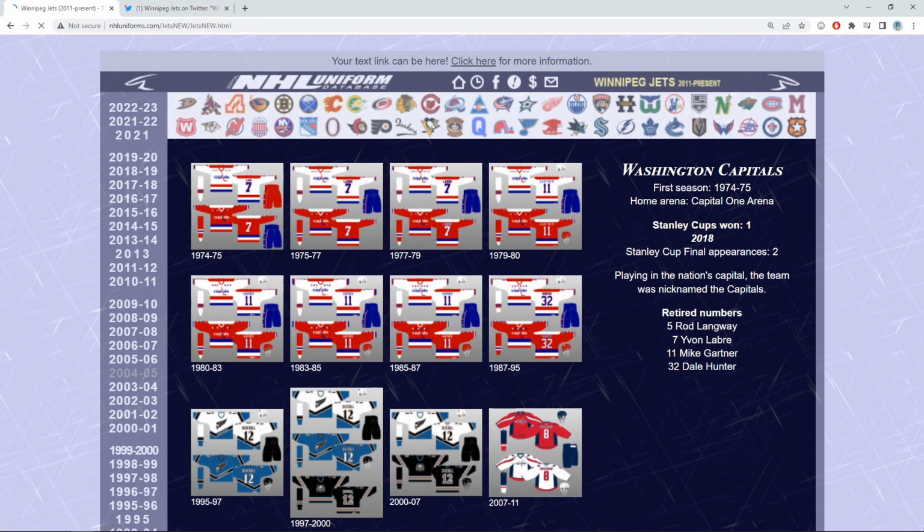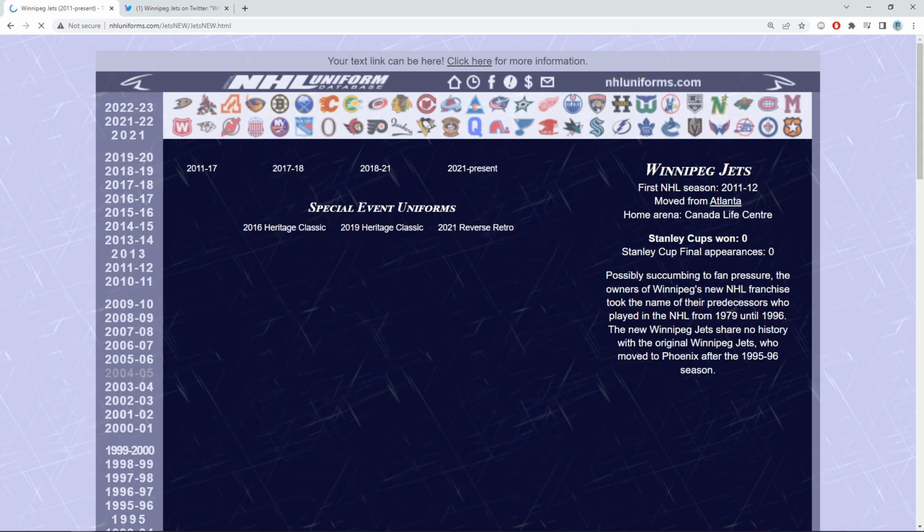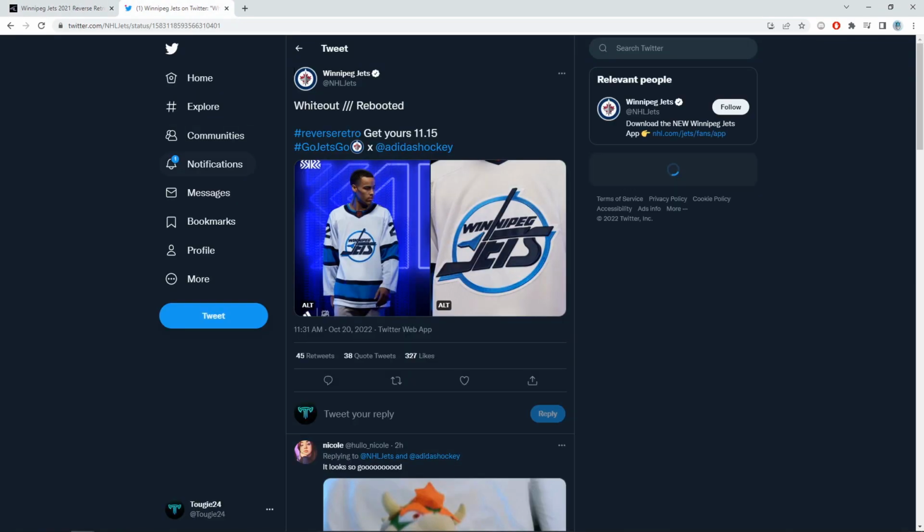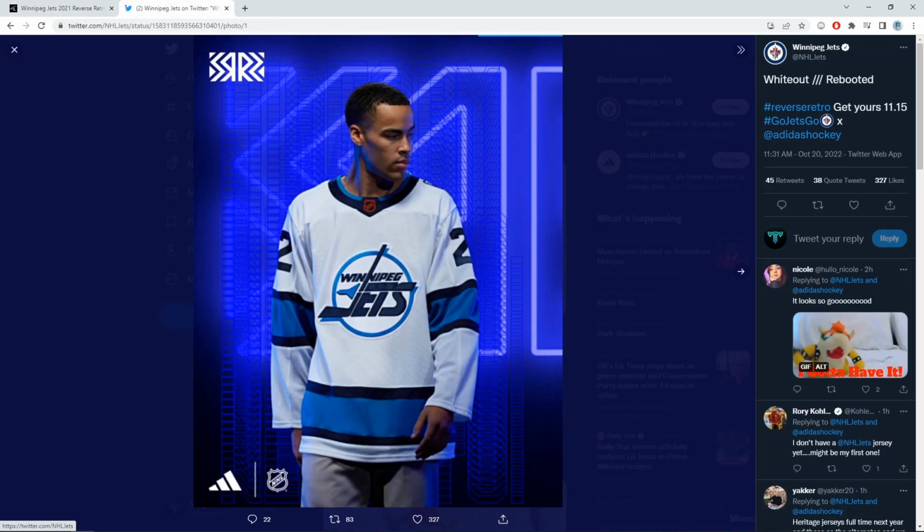And then we get to end this on another low note. Let's be honest. The Winnipeg Jets. Last year's reverse retro, absolute trash. I'm sorry. Just absolute trash. The color scheme didn't work at all. This year's, I'm sorry. Hey, again, I'm not going to yuck people's yum. You like it, cool. I think that's trash. I think that's a shitty ESHL jersey style.